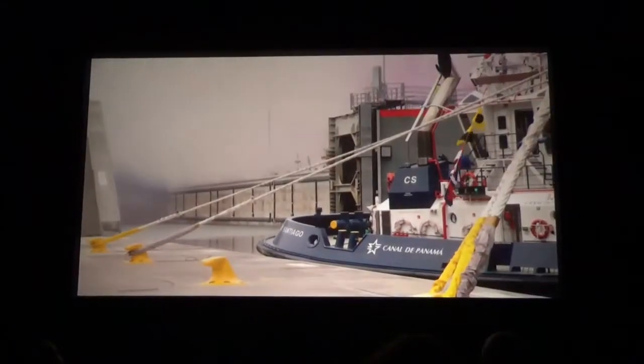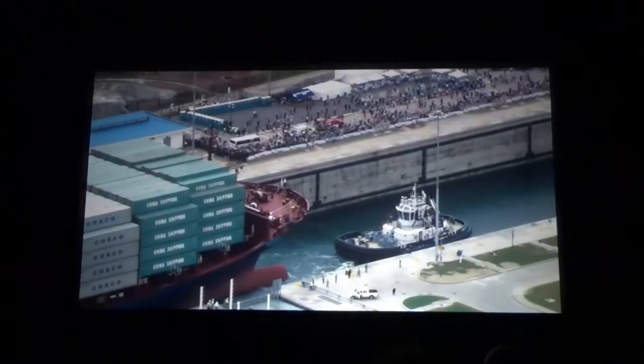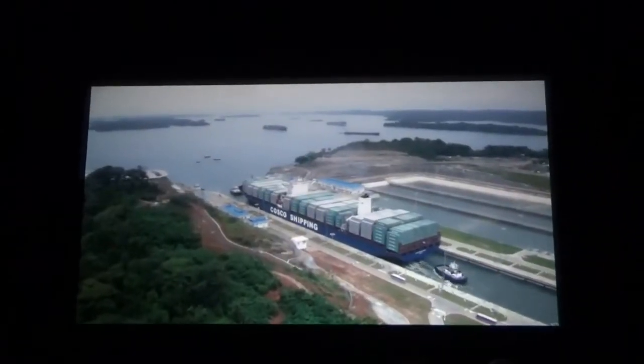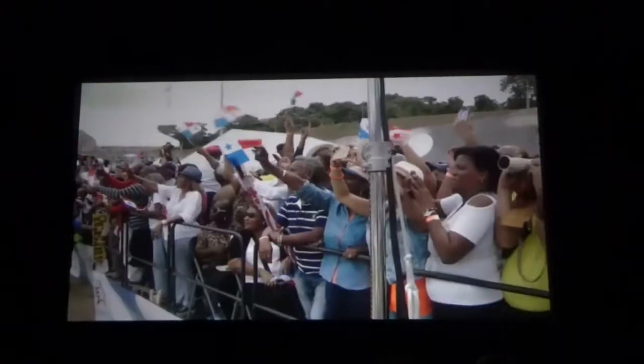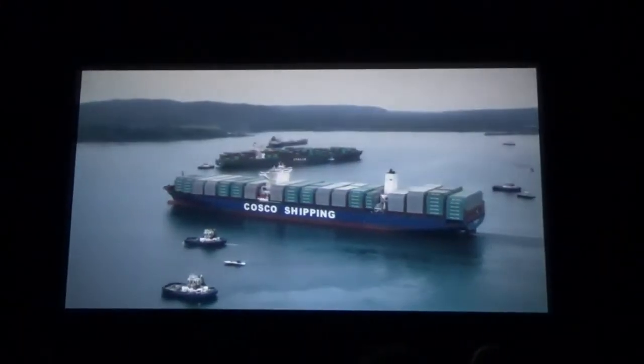Very early, the morning of June 26, 2016, the container vessel Cosco Shipping Panama made the inaugural transit through the third set of locks of the expanded canal. The canal seduces with its magnitude and modern engineering, but also for its efficiency and rigorous performance, which represents the talent and dedication of an entire country.